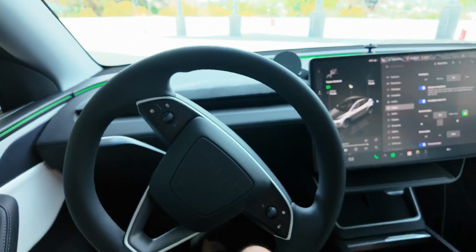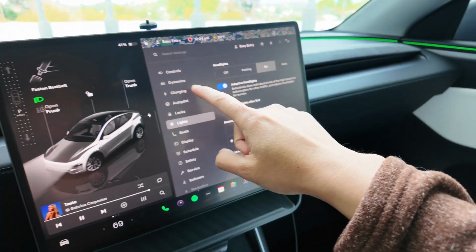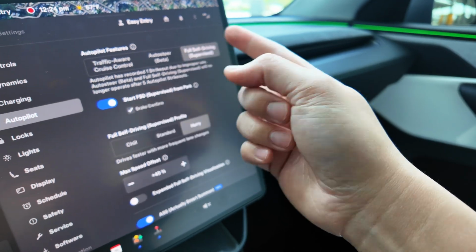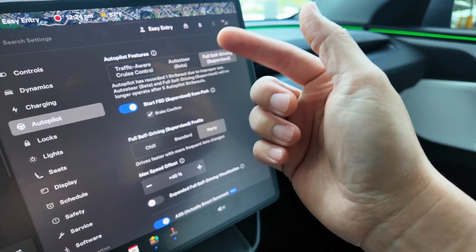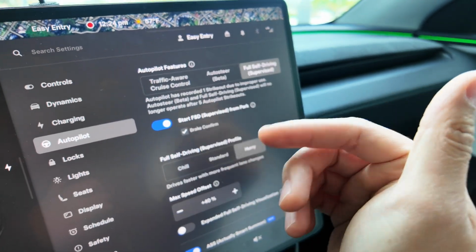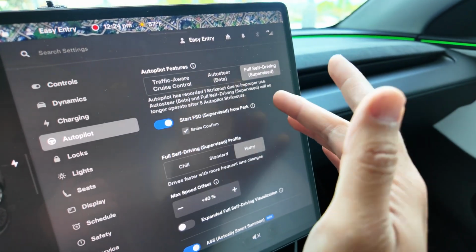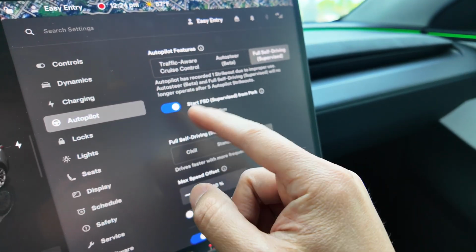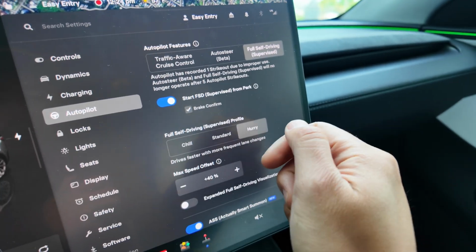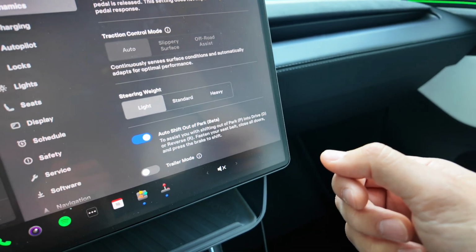The second hidden feature that was already enabled was full self-driving. If you go to autopilot, usually when you pick up a Tesla, you have to wait a week or so, or a few days, for the cameras to calibrate. It was already enabled, it was already on, and we used it a lot of the road trip from Texas to Los Angeles. And you can even turn on some other features as well, like auto steer, full self-driving from park, and also auto shift out of park, which is a beta feature, but I use this one extensively.